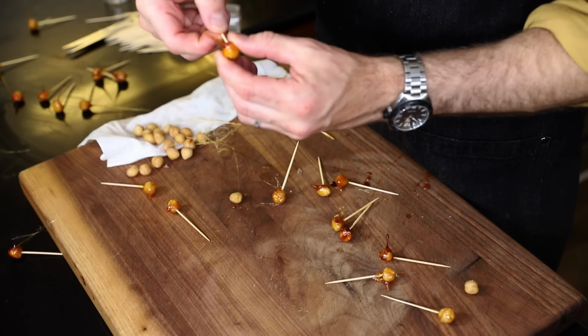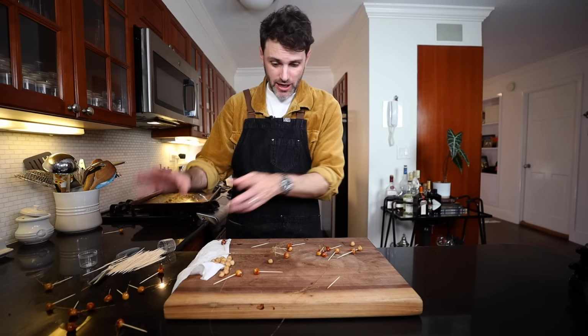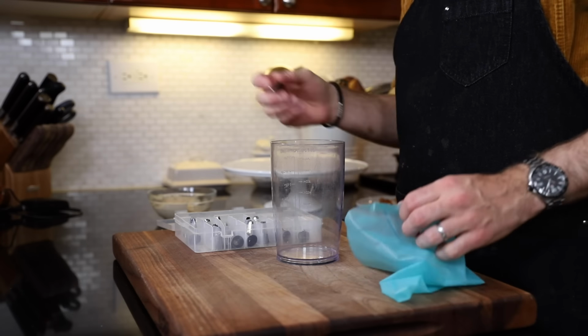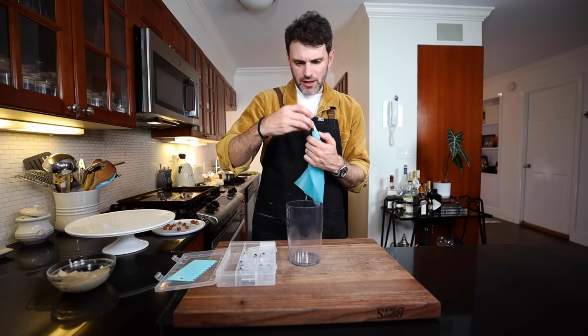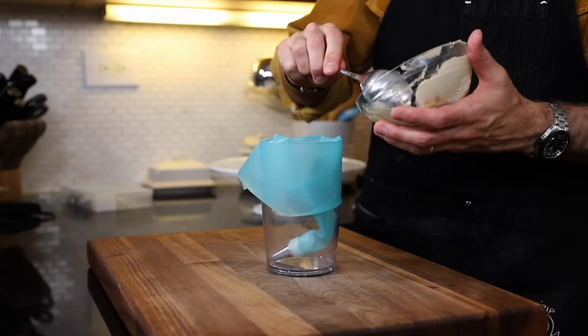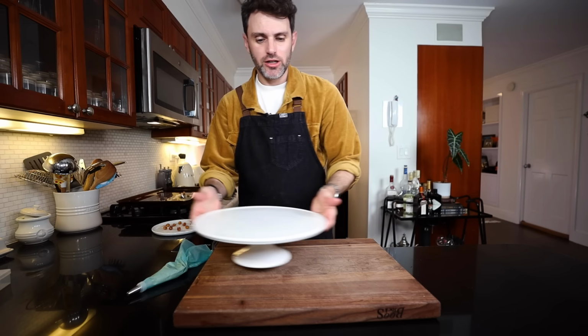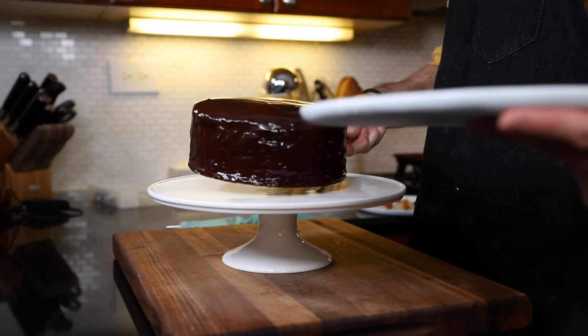Take them off the toothpick. Once you got your selects, don't let anything happen to those right there. The piping bag nozzle, whatever one's gonna kind of just work for the vibe you're trying to set. I think this one's gonna be great. You're gonna love it. Whatever remaining salted caramels, get that into the piping bag. Here we go. Very nice and easy.